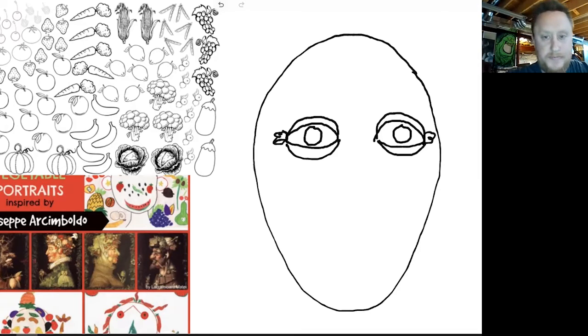Okay, so we're going to add a couple more peas in those pea pods. I'm going to put a pea here and a pea there and another pea here and another pea here. Go ahead and do that now.